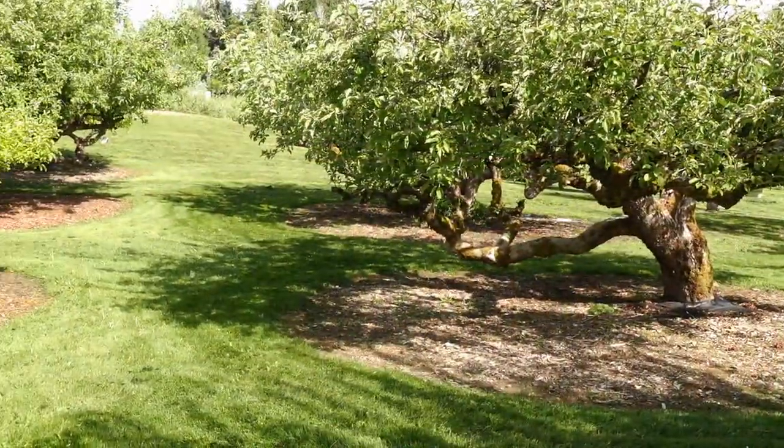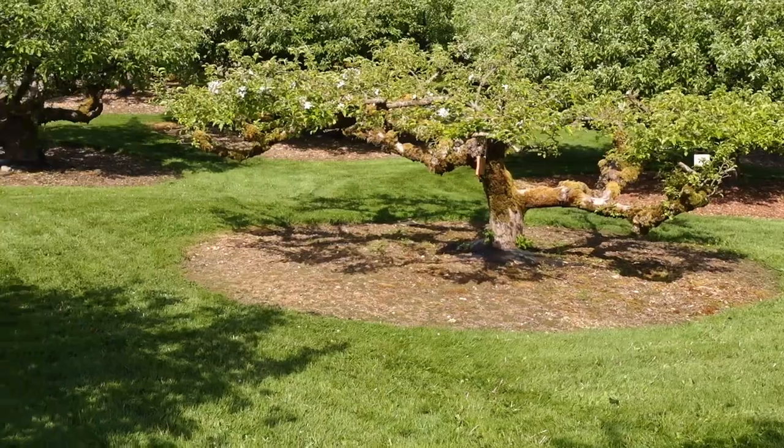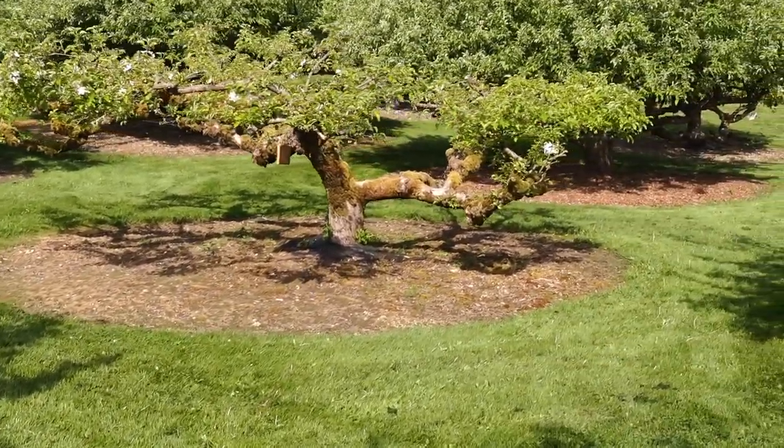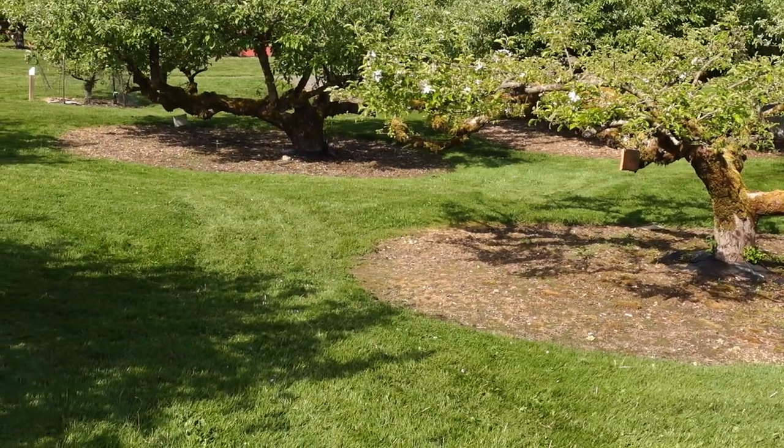I got lucky or unlucky and picked a day when the lawn was getting mowed here, which is no big deal. It's all freshly mowed here, so I don't think I'm going to be in the way if I set up. And the fresh cut grass smells nice.